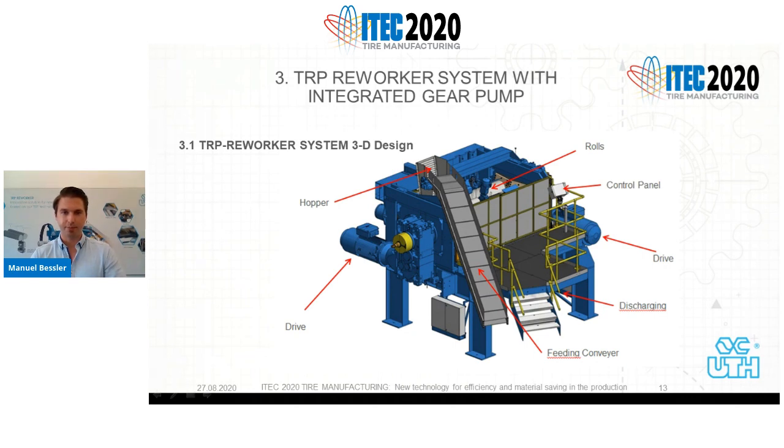Basically we start with the feeding of the material. So we have a feeding conveyor. The material is going up into the feed hopper. And underneath the feed hopper, the feed section of the TRP rolls is where the cracking of the material is happening. On the left, you see the drive of one roll, the hopper. You see here on this side, on the left side, from the encapsulated area, one roll.